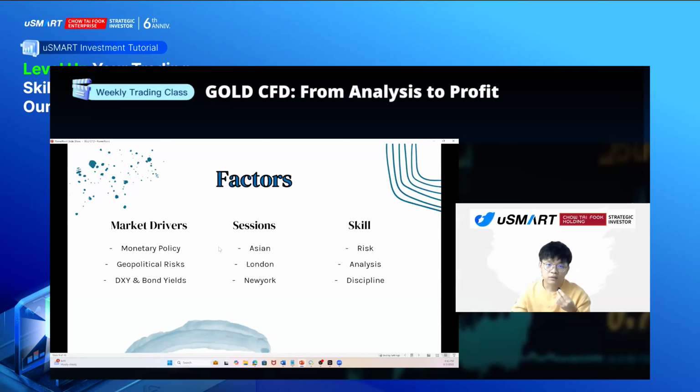Then the second factor you need to pay attention to is session, because gold is actually open for 23 hours on weekdays, and you can trade in different sessions. If you are in Malaysia or Singapore, the Asian session will be from 8 a.m. in the morning until 1 p.m. in the afternoon. And then the London session will start at 3 p.m. instead.